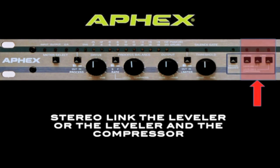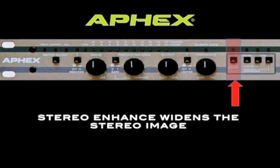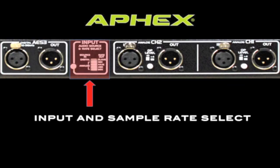The Compellor contains 2 mono processors. However, you can use one side for left and one side for right. You can even stereo link the leveler or the leveler and the compressor. When you do this, the side with the most gain reduction will be used for both sides of the audio. When you're using the Compellor with stereo program material, you'll want to engage the Stereo Enhance button. It widens the stereo field, makes it sound a little bigger.